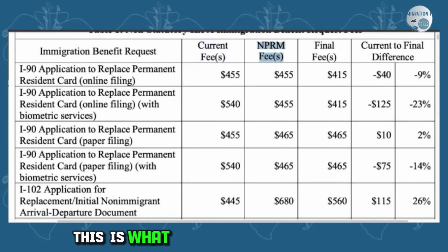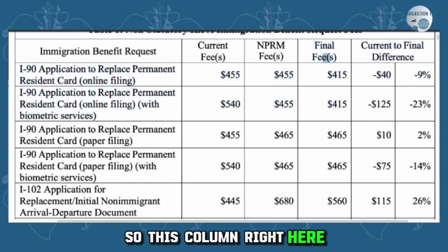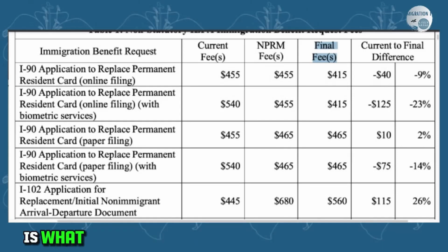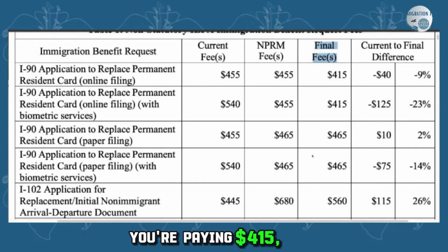This is what they proposed for it to be. And this is what the final fees are. So this column right here that says final fees is what we're looking at, because that's as of April 1st. So if you file the I-90 online, you're paying $415. If you file it on paper, you're paying $465.